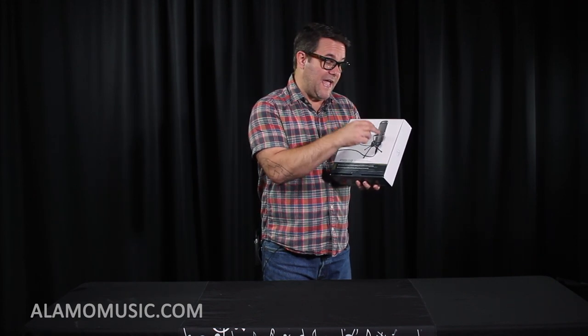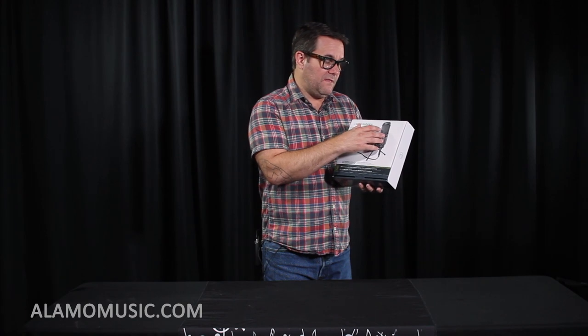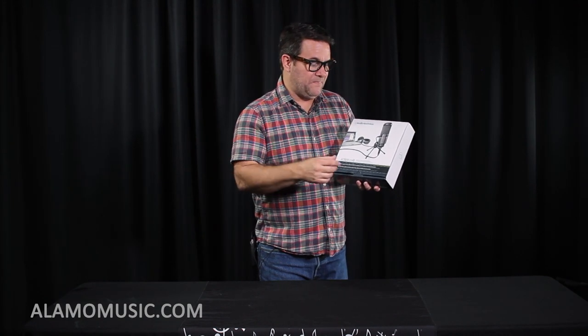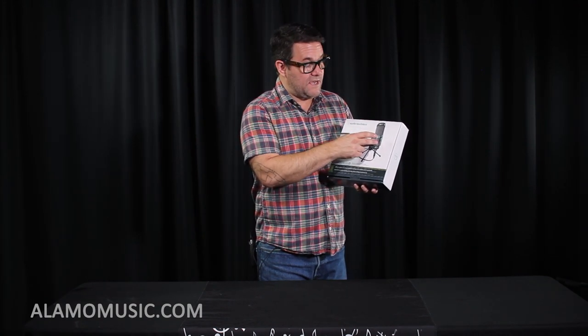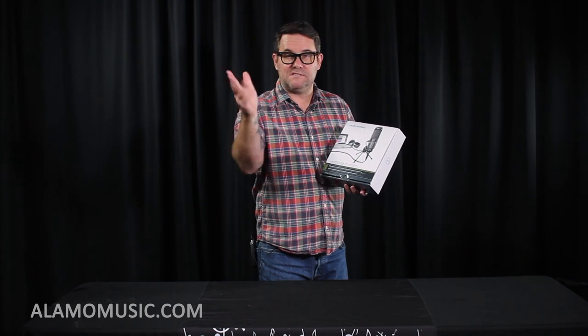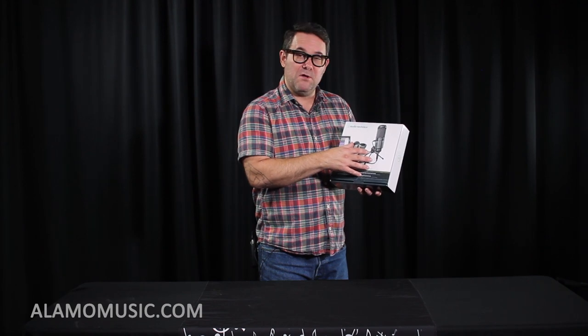So there is an analog to digital converter in the microphone. The signal is going to hit the capsule, it's going to be converted, and then it gets spat out into your computer, DAW, whatever you're using. Now, Audio Technica does make a standard version of this that's just XLR that you can use in any other application, but this particular model right here is USB.